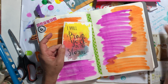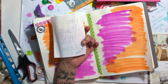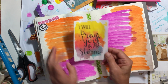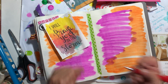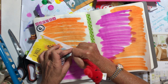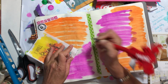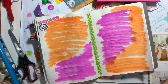Now, this right here, my daughter made this during a storm in September of 2017. So yeah, and I'm gonna write that on here at the bottom, hopefully. Sadie, that's my daughter's name. 9/17. Yeah, so I wanted to put this in here. I have the original. It's up on my bulletin board.